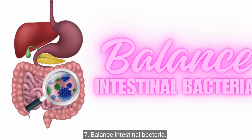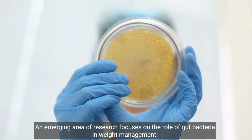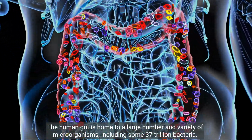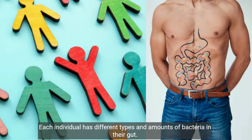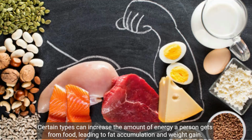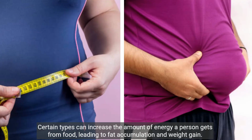7. Balance intestinal bacteria. An emerging area of research focuses on the role of gut bacteria in weight management. The human gut is home to a large number and variety of microorganisms, including some 37 trillion bacteria. Each individual has different types and amounts of bacteria in their gut. Certain types can increase the amount of energy a person gets from food, leading to fat accumulation and weight gain.